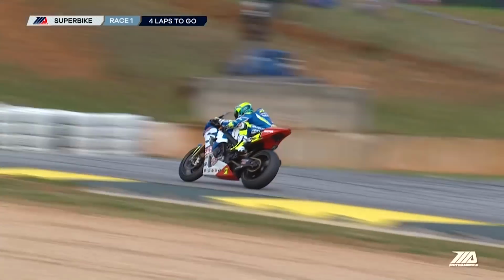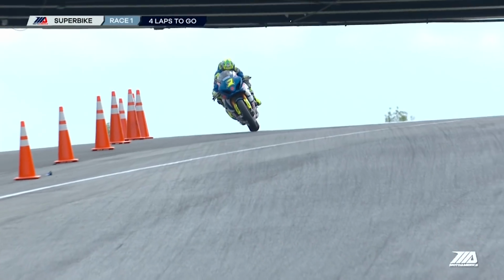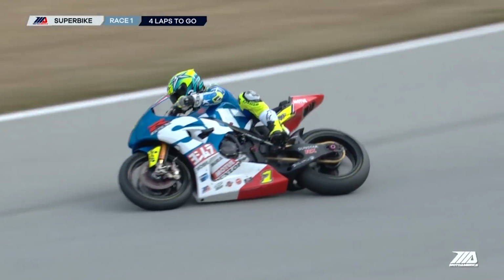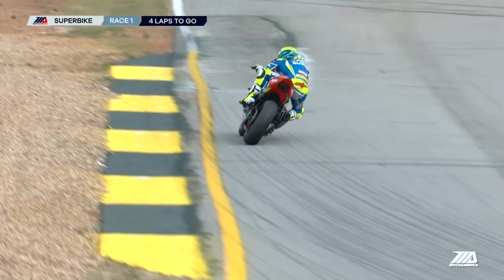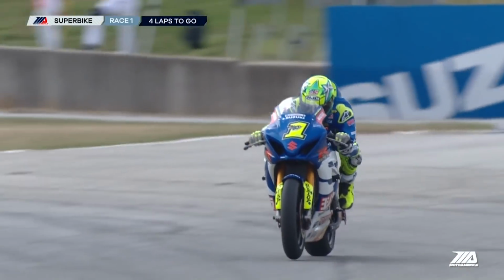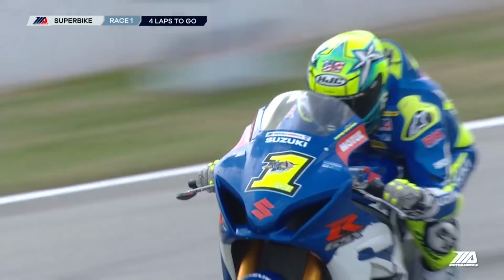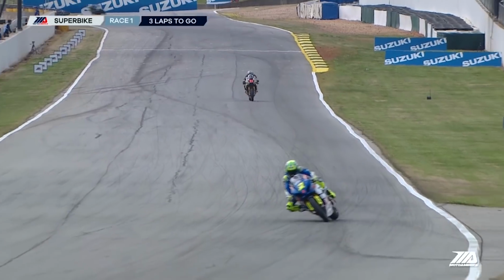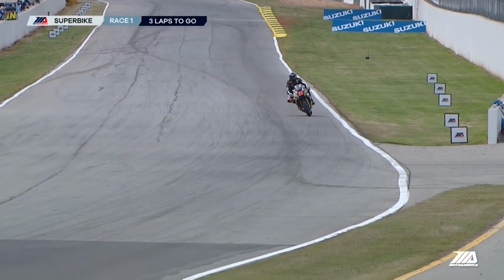Yep. And Suzukis are starting to win a little bit more worldwide, even over in BSB. They won the opening 2 rounds at Donington Park. So the Suzuki is definitely starting to come into its own a little bit more. And with Yoshimura at the forefront of helping develop that bike, especially with somebody like Tony on board, it's only going to help them.